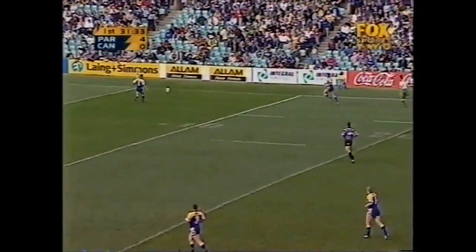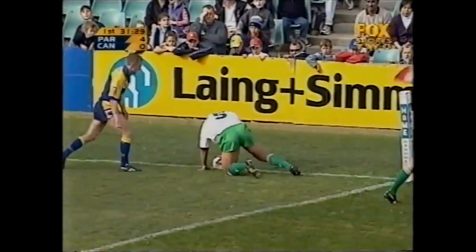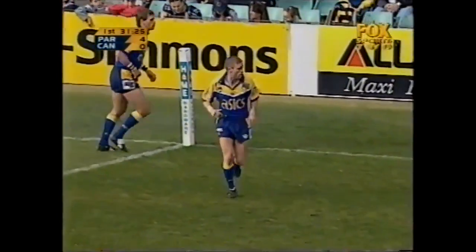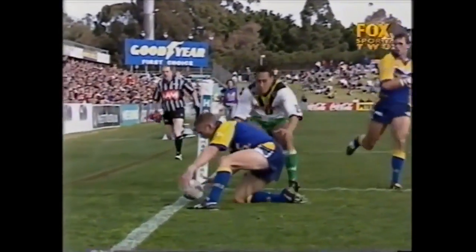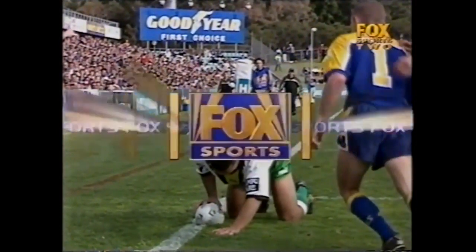It's not a bad one. Hodson goes back. Will it hit the corner post? Go touching goal. It does. Only just. Great patience, confidence, and poise from Brett Hodson. Yeah, that's a sign of a classy fullback there. He's just waiting. He can see the Raiders coming closer. It does just touch the line. And, of course, they're now the Eels.